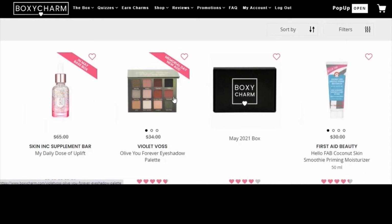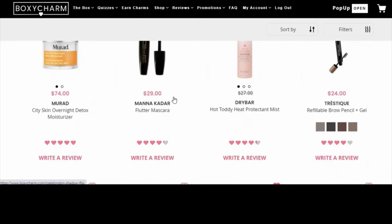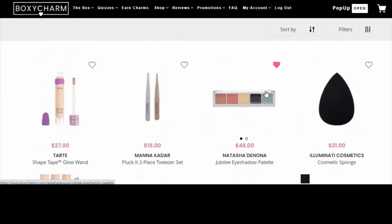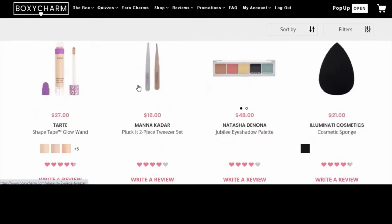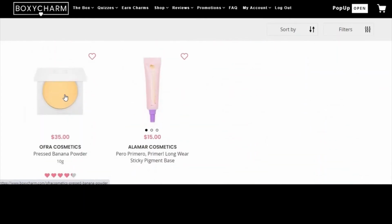And then it seems like they reused some of the palettes from previous boxes. So there's the Violet Voss All of You Forever palette. That was, I think, way back in January. And then down here there was the Natasha Denona Jubilee palette, which was just last month. Both of which I would have been really excited to get. This Murad City Skin Overnight Detox Moisturizer was the other choice item instead of the Tarte Glow Wand, or whatever it's called. Then there were some tweezers and a makeup sponge, and then this and this we have definitely seen in previous boxes.